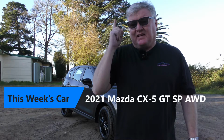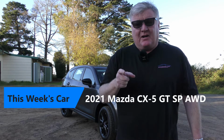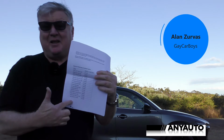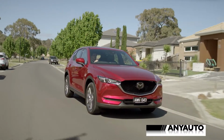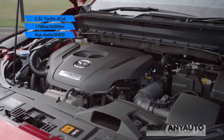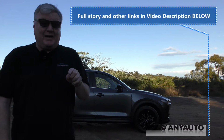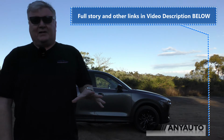This week, as the sun sinks low in the west, we're here to bring you the Mazda CX-5 SP Turbo. The CX-5 comes in that many models. There's a whole bunch of them in two-wheel drive, so that's front-wheel drive, and all-wheel drive with a range of motors. There's a diesel engine and a couple of petrol engines as well. This one has the 2.5 175 kilowatt unit that we saw in the Mazda 6 last week, and it also adds all-wheel drive, which makes a world of difference to the way this car drives.